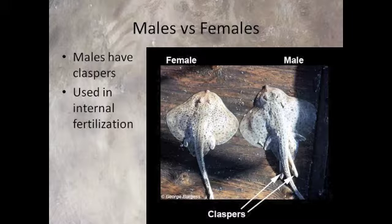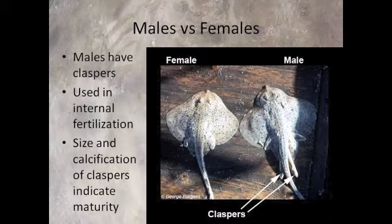These structures are used for internal fertilization. Seems pretty obvious. It's very analogous to other things that we know of. And the size and calcification, the hardness of the claspers can actually give you an indication of the maturity of these skates as well. So if you get a male skate, you know it's a male skate, and you can tell whether or not it's sexually mature right off the bat. There's really useful tools for researchers.